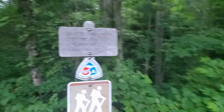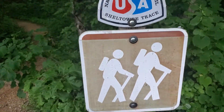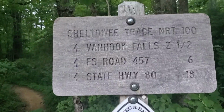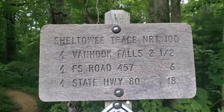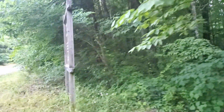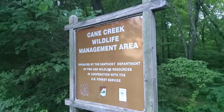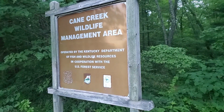All right, so we're going to hit the shelter we traced today. We're going to do some hiking, and we're going to VanHook Falls. We're going to go out and we're going to come back. This is all part of the Cane Creek Wildlife Management Area. From the pictures I've seen, it should be a beautiful hike, and hey, it's going to culminate in a waterfall. Can't beat that. So come with us and let's check it out.